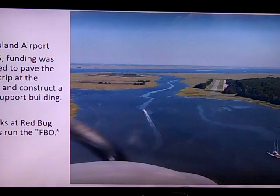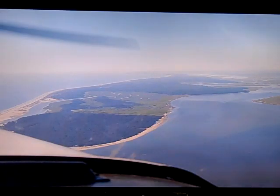Then I turn south to Jekyll Island. Here we are landing northbound, looking north towards St. Simon's Island, coming in for a landing at Jekyll Island Airport. After taking off further south, this is Cumberland Island. We're at the north end of it, looking south. The prohibited Kings Bay sub-base is at the far end, so in flying in this area, one stays away from that south end.